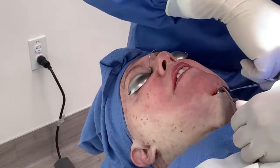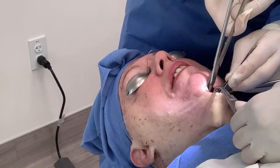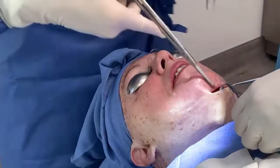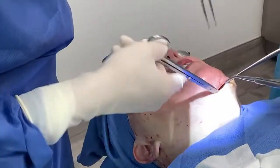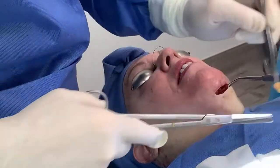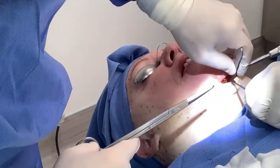So I remove the fatty tissue with the laser lipolysis. I do direct sculpting, and then you tighten the muscle layer. But already I can see it's such a tremendous improvement. I'm very, very happy with what I see. Right here for me, please. Thank you. Great.